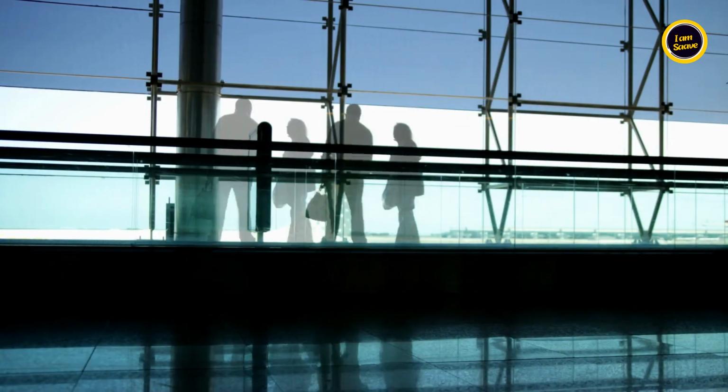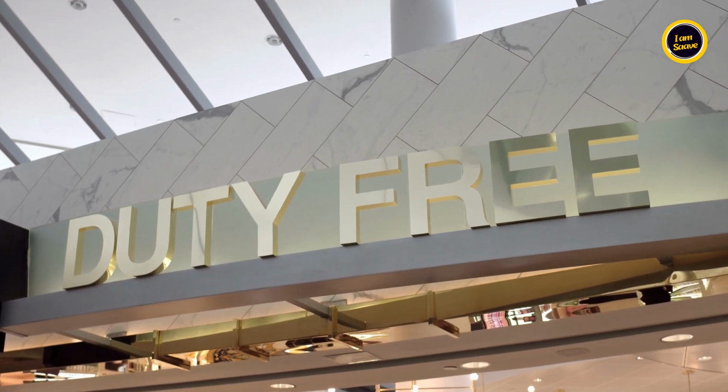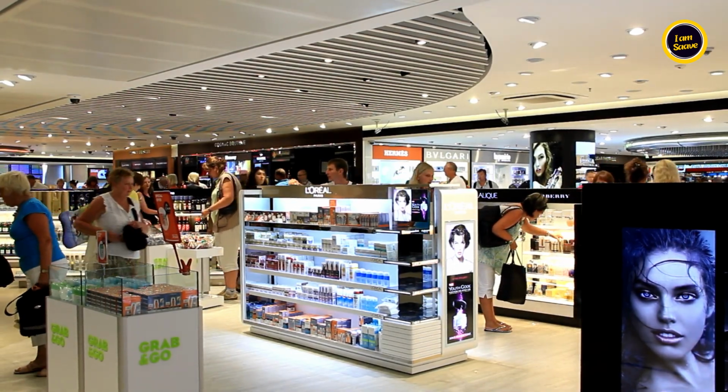We had some decent free time at the airport before boarding our flight and utilized it to explore the duty free section. Got some pretty good deals on perfumes, toys, and liquor at both Cairo and Kuwait duty free shops.